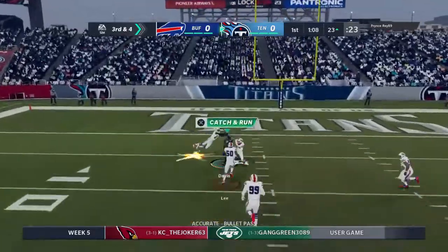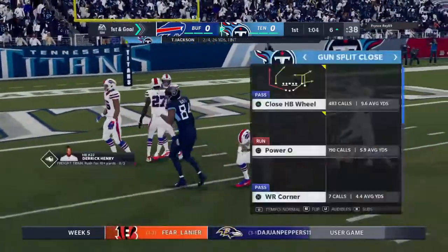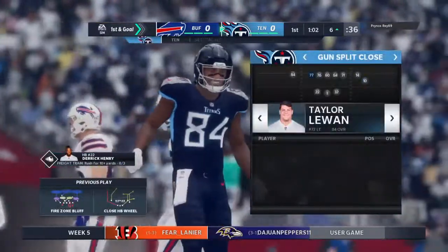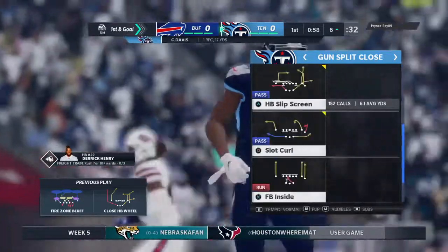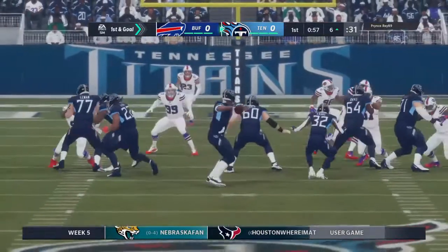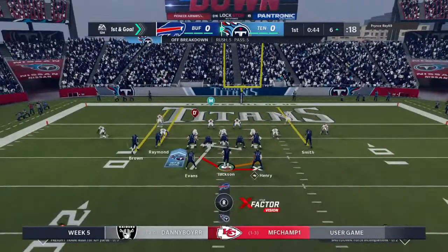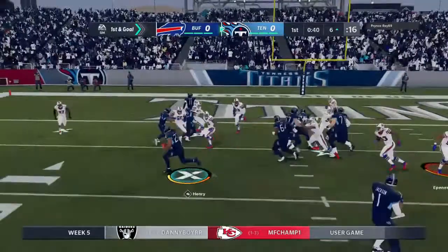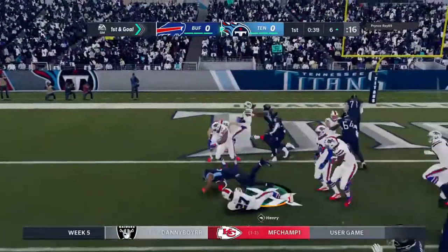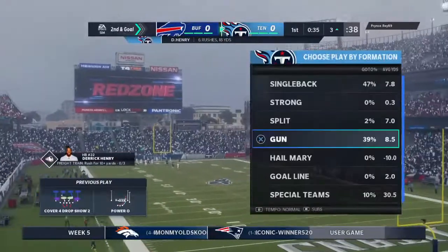Jackson from the shotgun, and he's got a man, Corey Davis. And they work this near the 5. He'll be stopped at the 6. They're able to convert on 3rd down, and that sets up a 1st and goal. The Titans were number 1 in the NFL in red zone touchdown percentage last year, 77%. It's 1st and goal, and a little bit of space there, takes it inside the 5 to the 3.